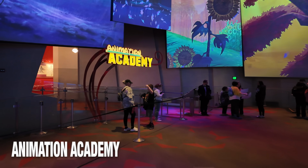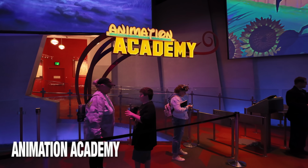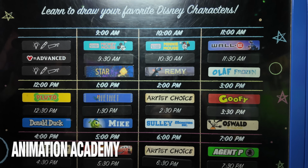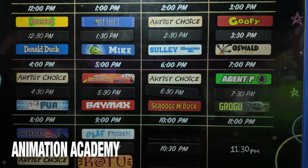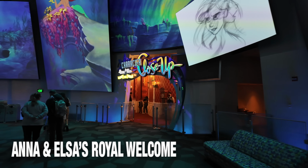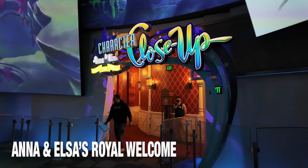The first attraction you'll see is the Animation Academy. This is where you'll learn to draw your favorite Disney characters at the instruction of a resident artist. Out in front of the entrance is a schedule of all the characters and times for that particular day. If you wanted to, you could just keep going back through as many times as you like drawing different characters all day. They provide the paper, pencil, and drawing board, and the presentation lasts about 15 minutes. Now, I don't typically include characters in these ride guides, but since this is a fixed location with fixed characters, I thought I'd mention it.